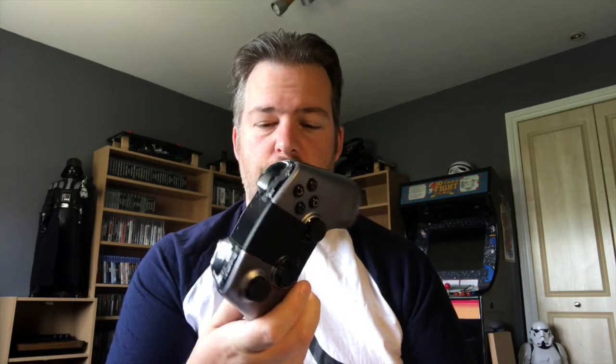I actually bought, I've got it down here, I bought a second controller. They're selling these for £5, so it would be rude not to. So, two nice controllers so friends can play, and yeah, it's all good to go.